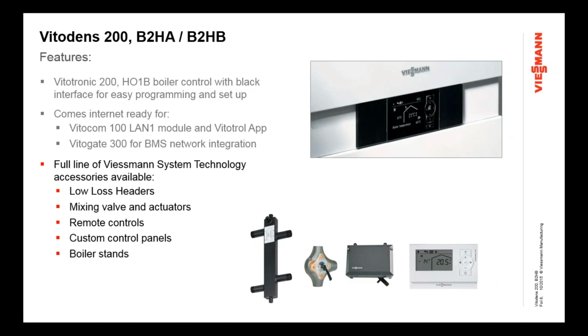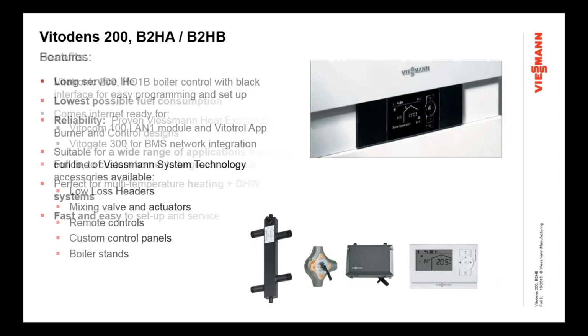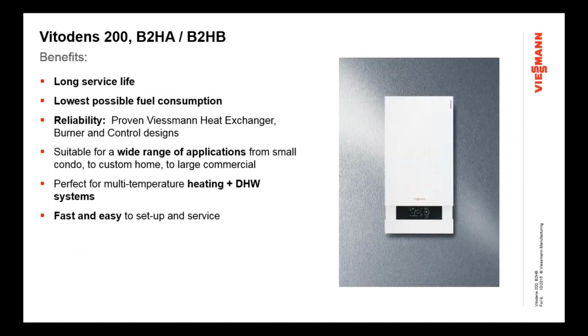So that's another big part of the step up from the 100 series Vitodens to this 200 series: the power of the control is way, way more than you get in the basic entry-level products. So what are the benefits of all these features?